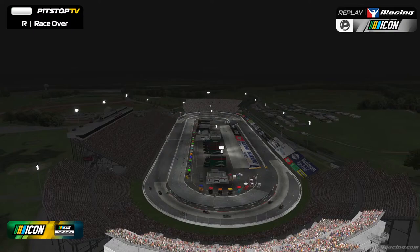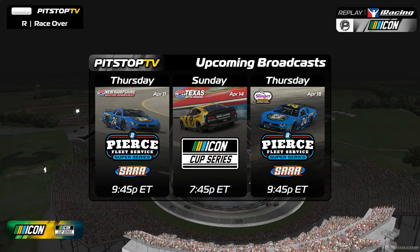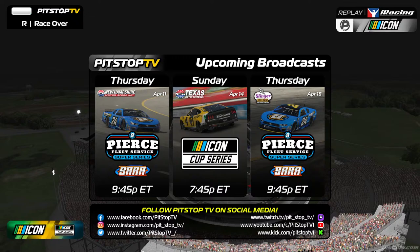Of course, this series is next in action in a week's time at Texas Motor Speedway. Completely different racetrack. It'll be interesting to see if maybe a few shoulders are given there, given that it is much higher speed and one of those aero racetracks.